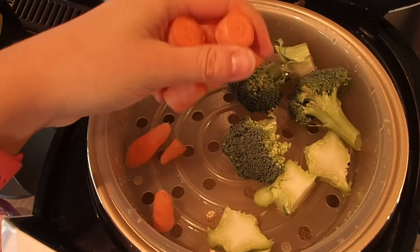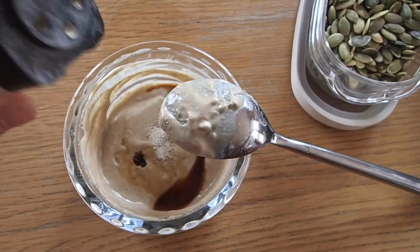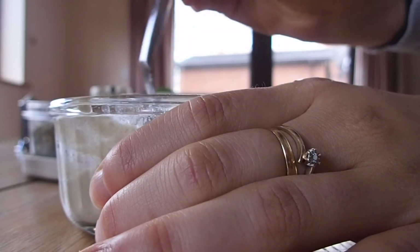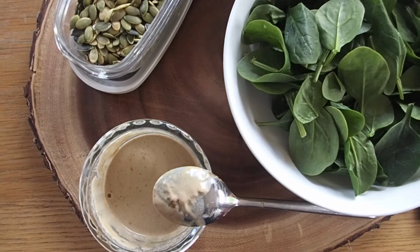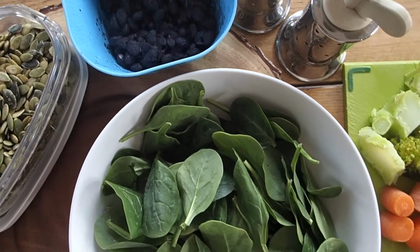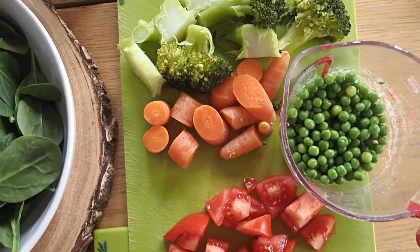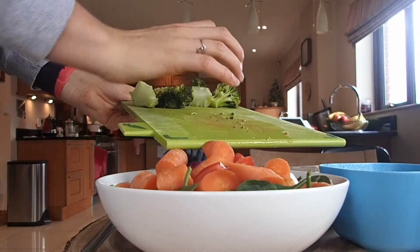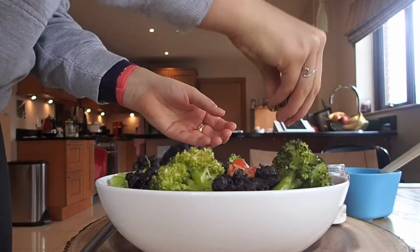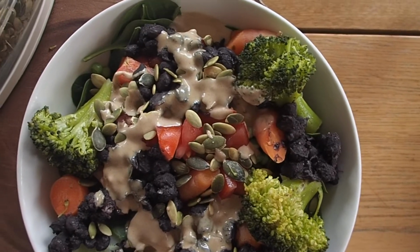Then when I got back, I steamed some broccoli and carrots, and I made a sauce out of tahini, tamari and garlic salt, which I added a little bit of water to and then just stirred until it was the right consistency. These were all the components of my lunch. We've got the sauce there, the pumpkin seeds, some black beans, spinach, the steamed vegetables, some peas and also some tomato. I just added all of these to a big bowl, topped it with the dressing and the pumpkin seeds and then just stirred it all in. And this was the final product.